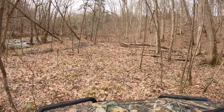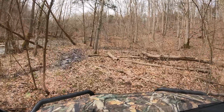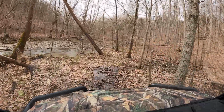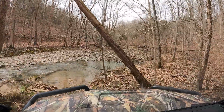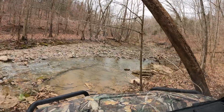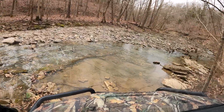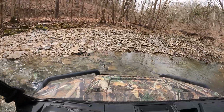We will be able to go ahead and cross the creek for the most part, just right up here. You do have to be a little bit careful and slow going down into the creek, since this is at least 2 feet down into the bed of the creek. You can slide a little bit.